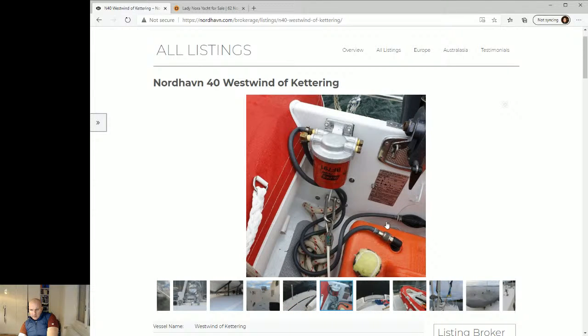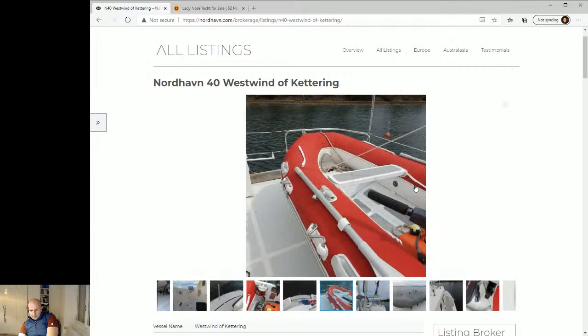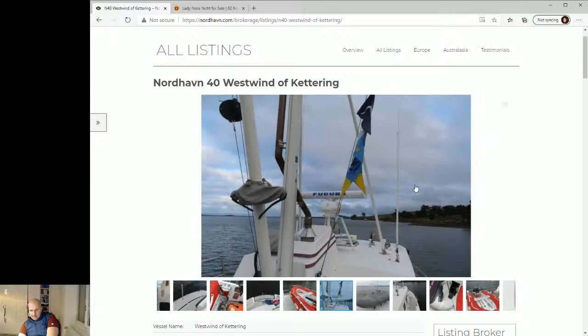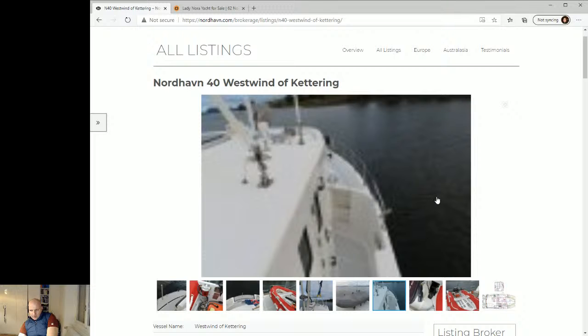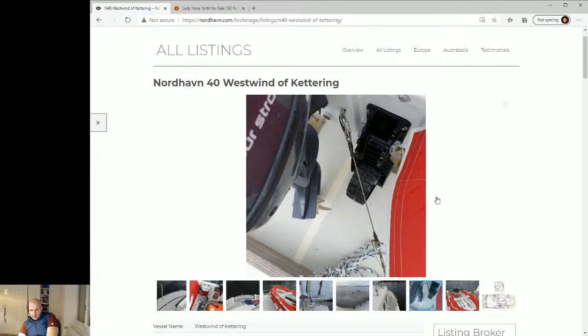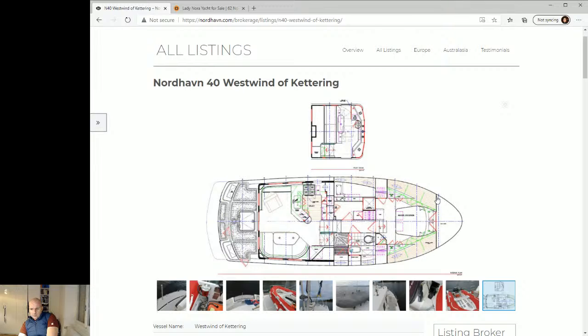And what are we looking at here? Oh, this is your dinghy. So it looks like you got a filter, the fuel tank, running through to your outboard. View from the top deck. There's your dinghy. Above, so mast, radar, exhaust, dinghy, lots of photos of the dinghy. Dinghy with wheels, okay. And yeah, this is your layout.